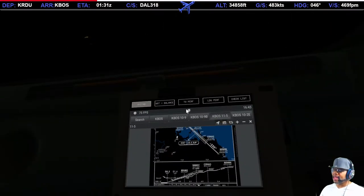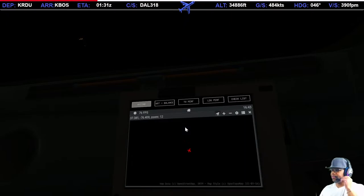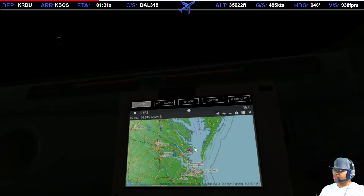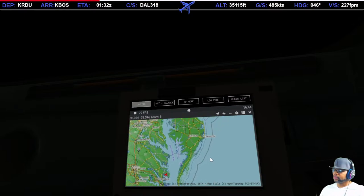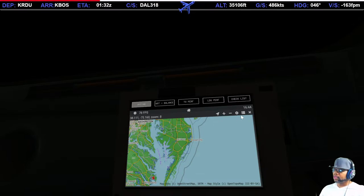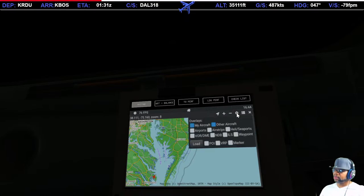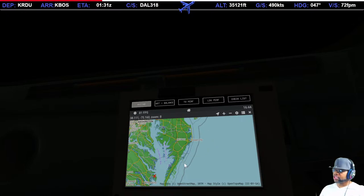Another thing we can do to kind of give you guys a visual is we can come right over here to the maps. Zoom out to about level 8 or so. You can see we're just past over Williamsburg, Virginia. Nice if this had a night mode. Let's see if it does. Map style. Nope, it does not. So this one has just got to be bright. There's no way to put this one in a night mode, if you will.